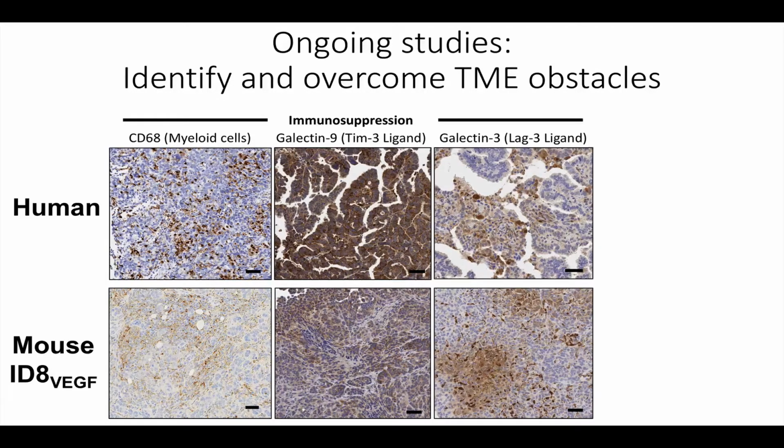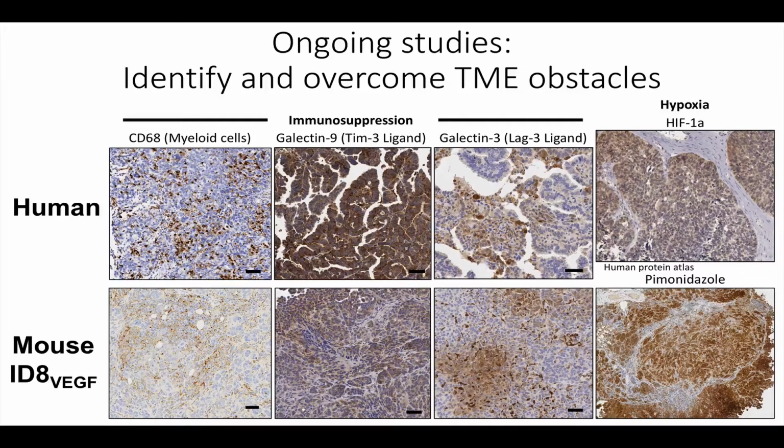But in addition to that, we're investigating whether or not, like before with the fusion proteins, you can usurp the signal and take that negative signal and turn it into something that actually promotes an anti-tumor T cell response. We also know that high-grade serous ovarian cancer is incredibly hypoxic. So there's a lot of regions within this tumor that are low in oxygen. And we know from the literature that that can be detrimental to T cell function.